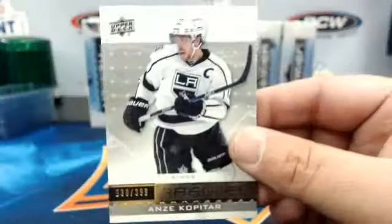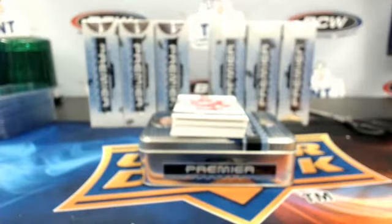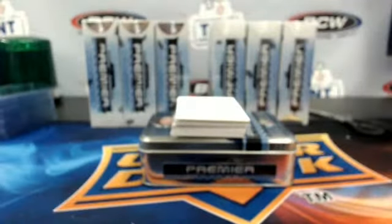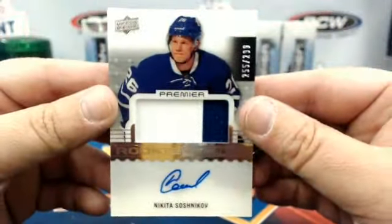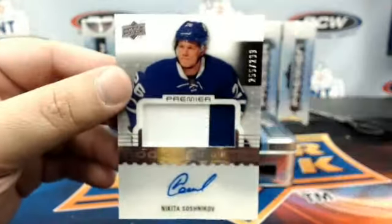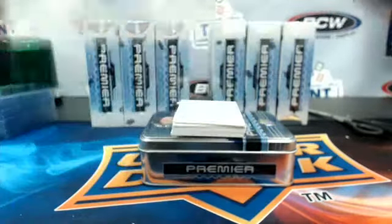We got $3.99 Kopitar for the Kings. $1.99 Stevie Eisenman. What's up, Minty Fresh? Minty Fresh on the microphone. And for the Leafs again, two-color RPA, Soshnikov, for the Leafs.